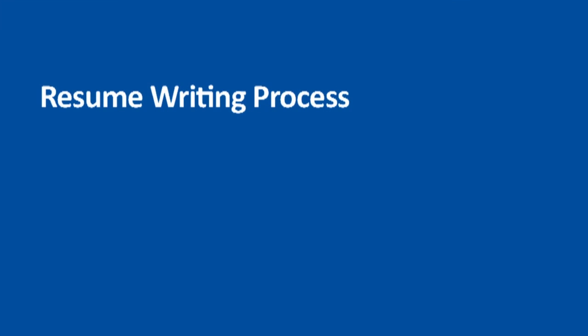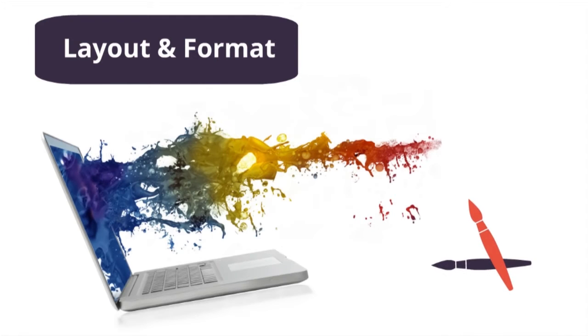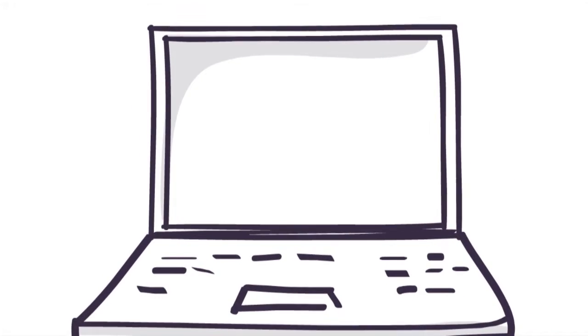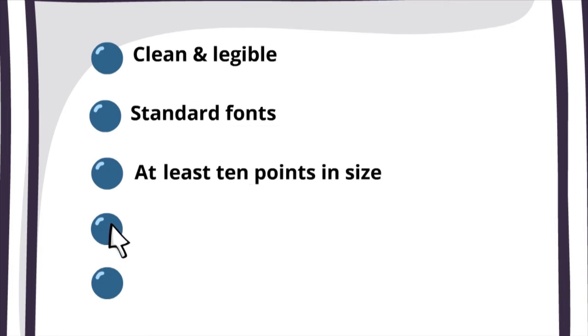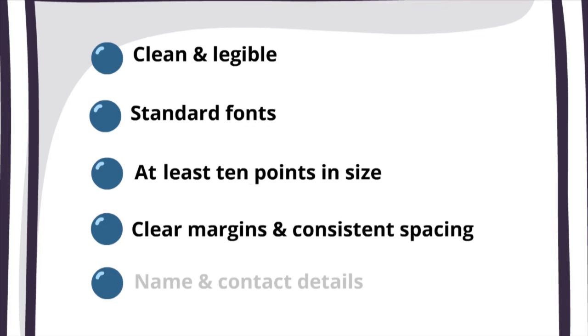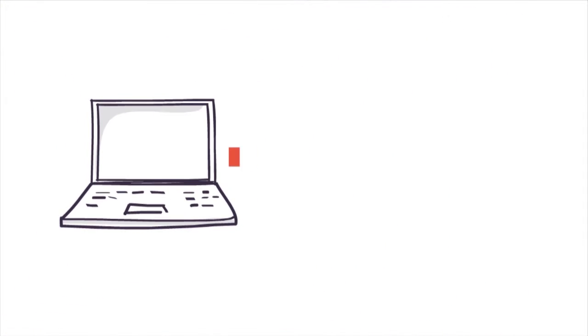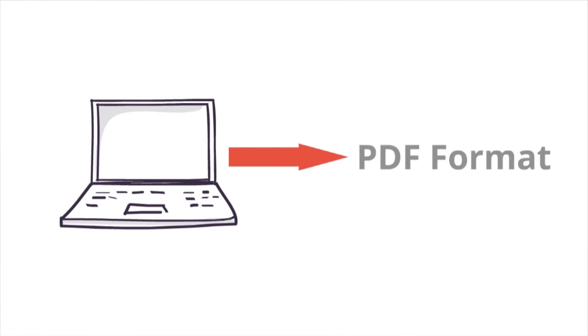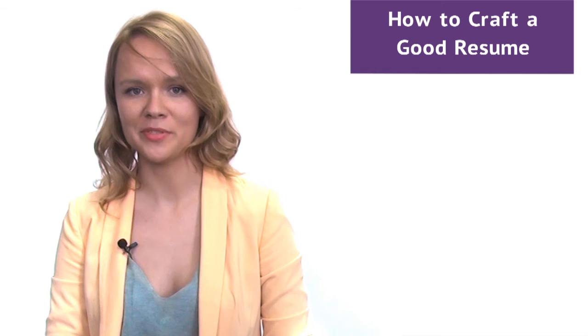Let's start with layout and format. Unless you're applying for a creative position, such as designer or artist, your focus should be on making your resume as clean and legible as possible. Be sure to use a standard font, at least 10 points in size, with clear margins and consistent spacing between lines. Your name and contact details should appear on all pages. Additionally, saving and sharing your resume in PDF format is highly recommended, as the formatting and design of your document vary greatly between different software and platforms.